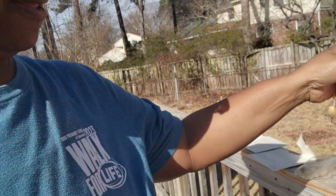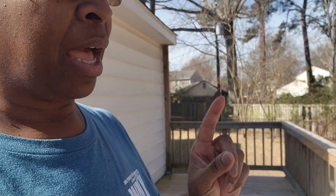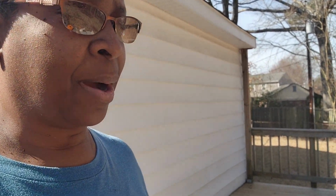So I want to go ahead and get them in the ground. At least that'll be something done. I've only grown onions once before, and I think I tried to do garlic. I can't remember how that turned out. But I want to try garlic again. But the onions, I did have success with growing onions before, so I want to give it another try.